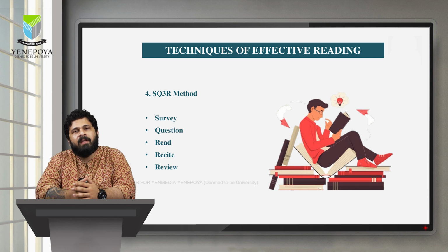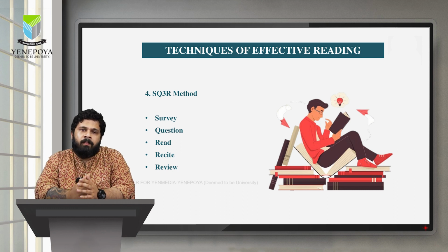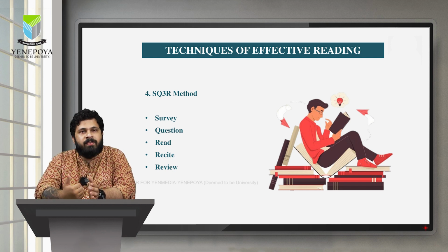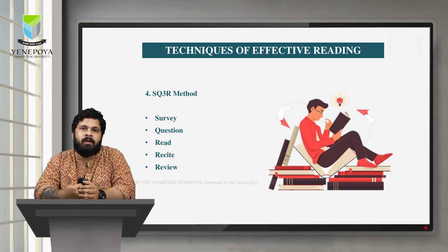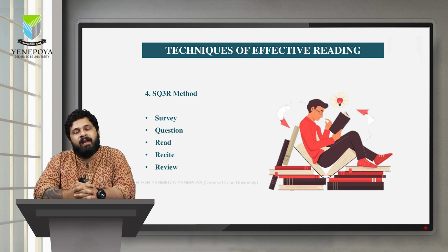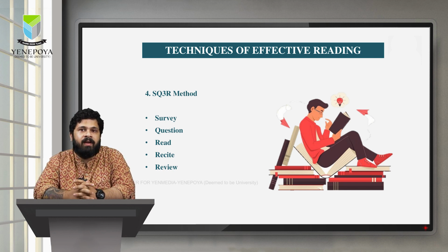The first one being survey. So, we begin by surveying the material you are about to read. Skim through the headings, subheadings, captions, and any visuals. This step provides an overview of the content, helping you to understand the structure and main ideas of the text before diving into the details.